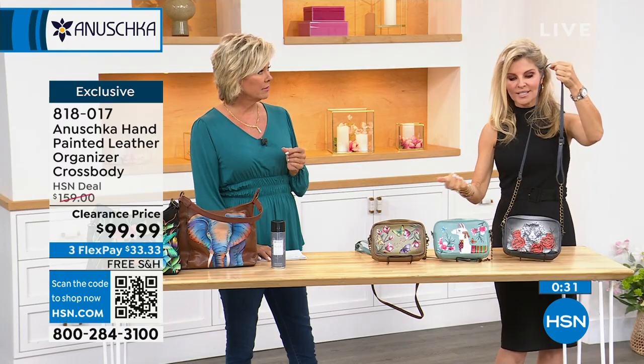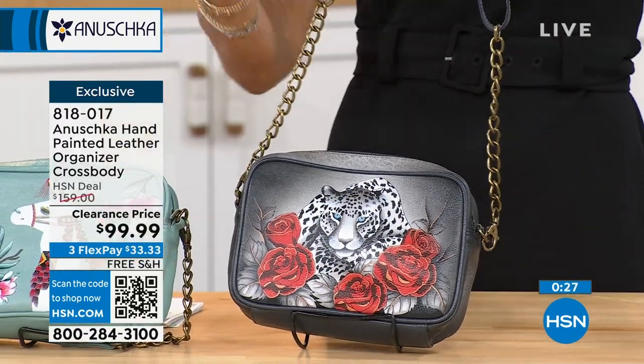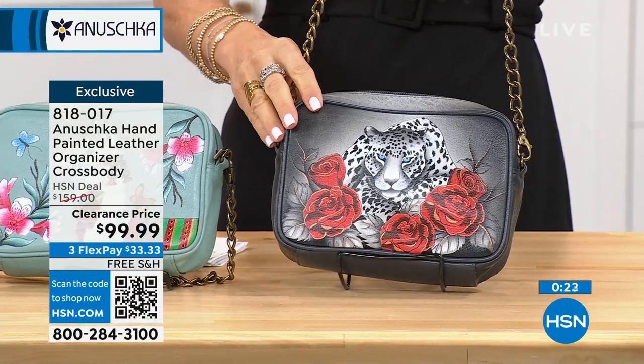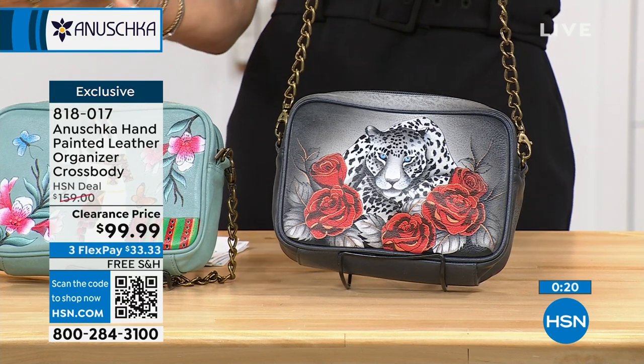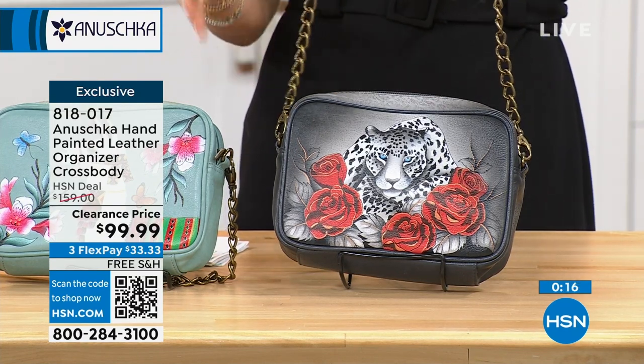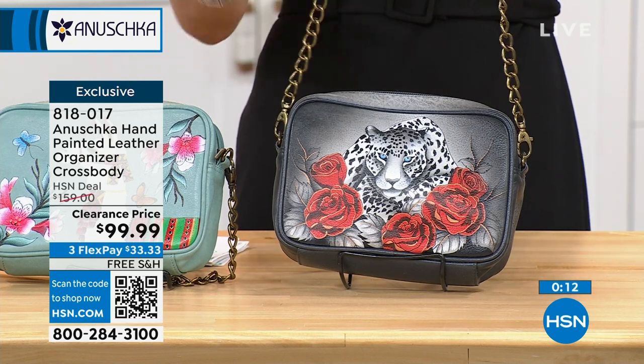I'm always thinking of gift ideas. I'm thinking of high school graduates, kids going to college, because of my life. This is a great gift because it is a perfect size. A lot of the younger girls don't want too big of a bag, so this is great for them. But it's also great for my mother, who is older and doesn't want anything heavy on her. Maybe she's going to run to the grocery store, throw this over your shoulder or crossbody.